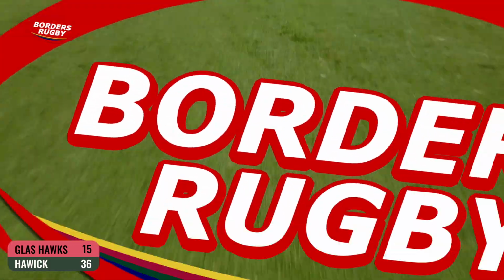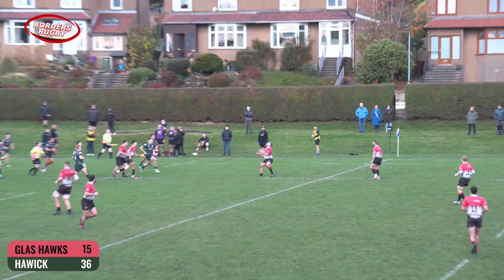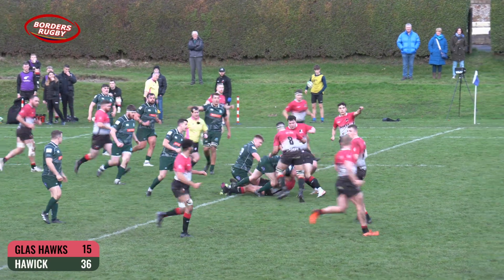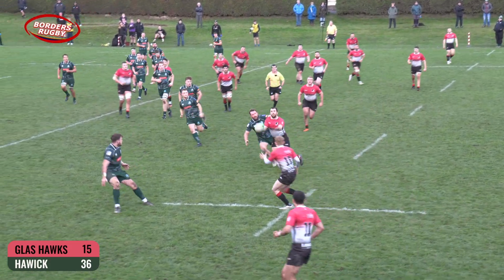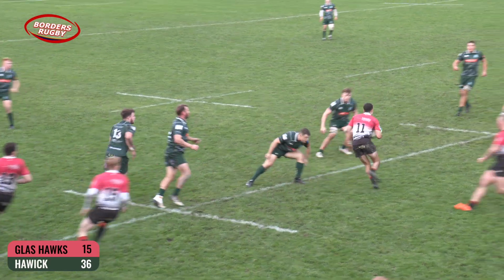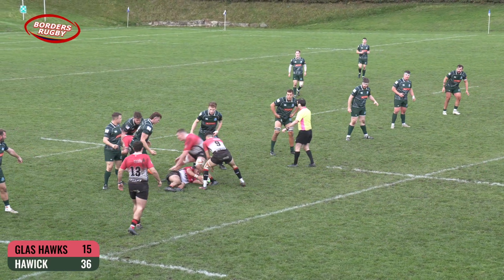Palmed in, field by the try scorer Ronan McKean, and the old school Gary Owen's been put into the Glasgow sky by Kirkford, and Charlie Welsh is in trying to steal the ball. Pinkerton goes wide to McLeod for the Hawks. Well, an ankle breaking sidestep there by McLeod, and he's up and over halfway.